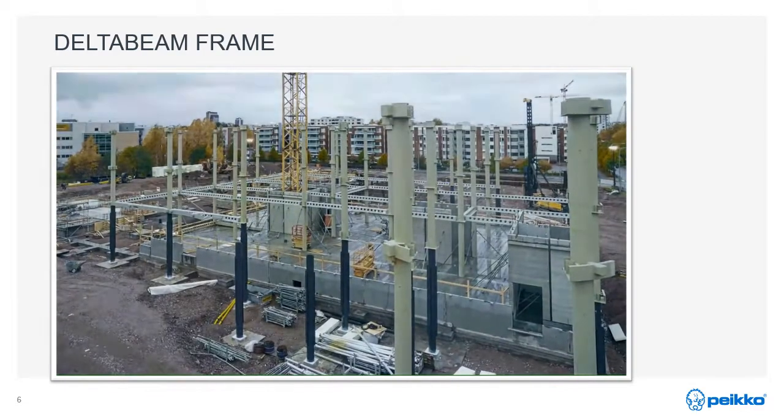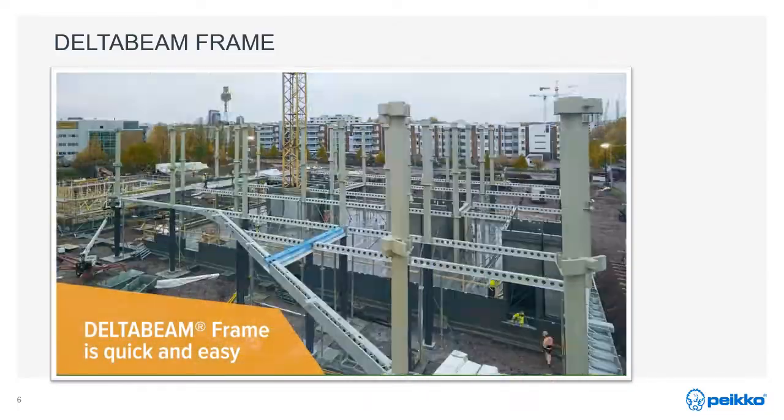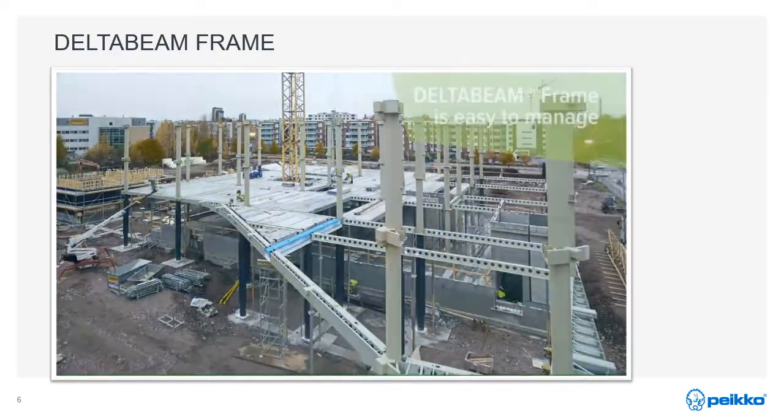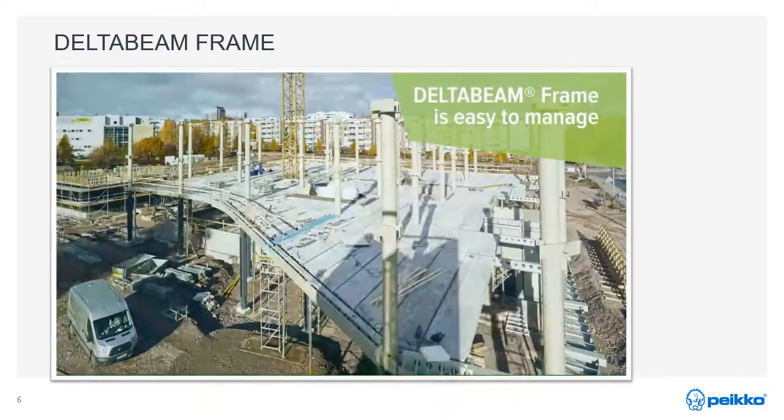A single frame supplier for saving time and effort, the DELTABEAM frame is easy to erect piece by piece. For you, it means an easy to manage project.